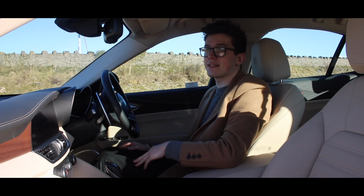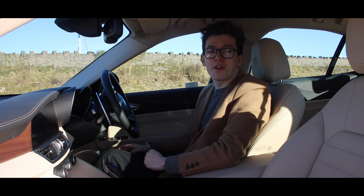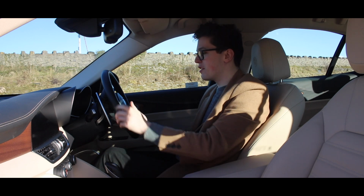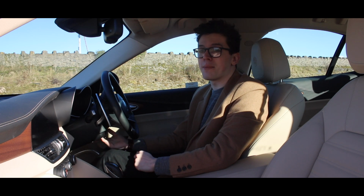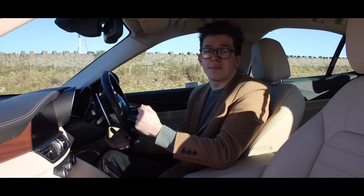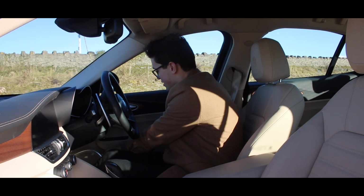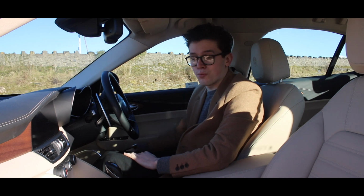When it comes to practicality, there's lots of headroom and there's lots of legroom. You really can make the car your own because it has electrically operated seats with memory function. The steering wheel also has height and reach adjustment, however this is done manually. It would have been nice for this to be electrically operated. Now when you come to the door bins, they are a tad small, however they are quite clever. There is a little recess in there for a bottle of water.